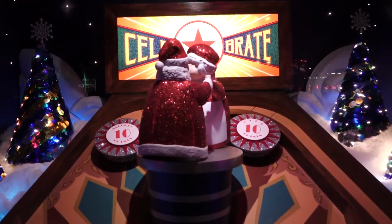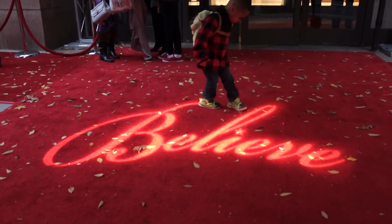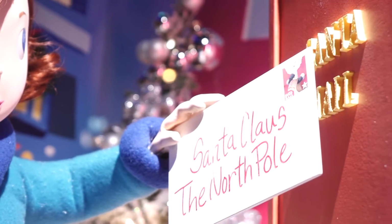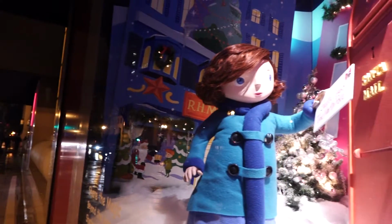We have this thing called the Santa Project, in which it's going out on apps and on websites. Do you believe in Santa? So all the things that are inherent to our DNA when we think about Christmas is what you're going to see on the windows. We celebrate. We believe. We believe in magic. We believe in giving. We believe in Santa. So you'll see those on the street.